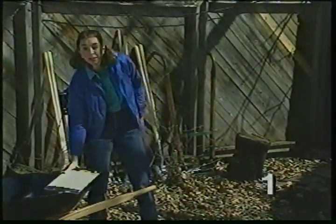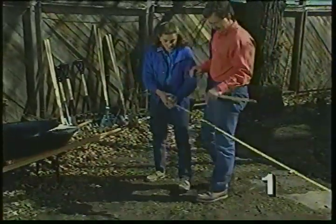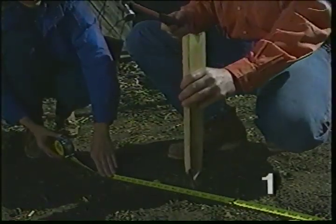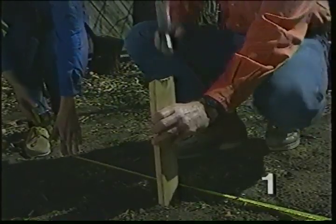We're laying out the perimeter for our garden by using stakes at the corner and string along the sides. It's based on a plan that we drew up earlier. I've got it, yeah. 18? Yeah. Okay, you got it right there.